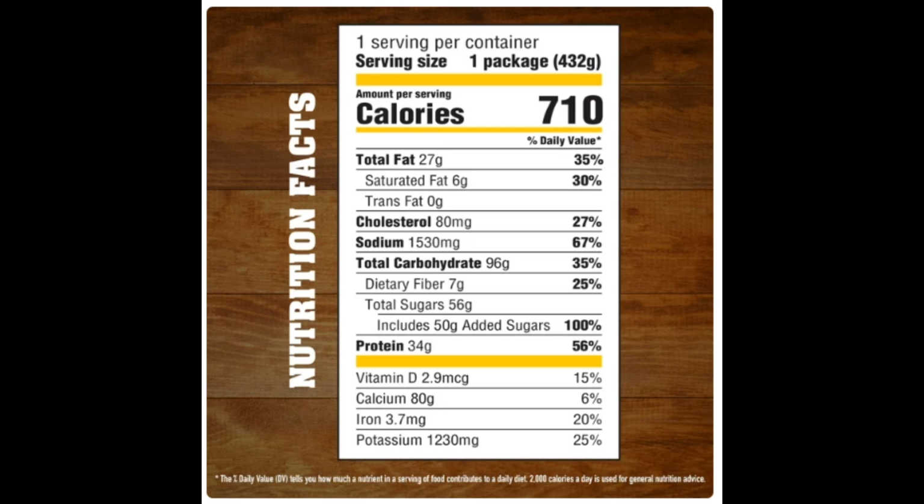Their serving size is the whole meal, which has 710 calories, 27 grams of total fat, 6 grams of saturated fat, no trans fat, 80 milligrams of cholesterol, 1,530 milligrams of sodium, 96 grams of carbohydrates, 7 grams of fiber, 56 grams of sugars, and 34 grams of protein. Well, it might taste like crap, but at least it's healthy.